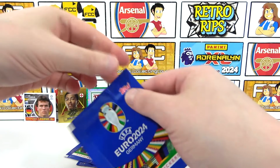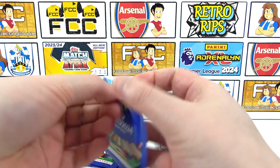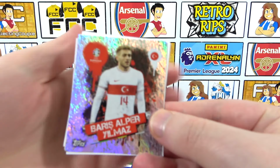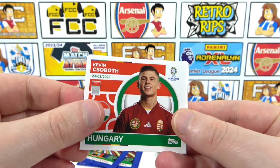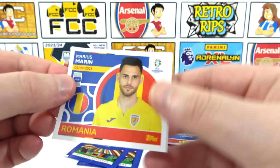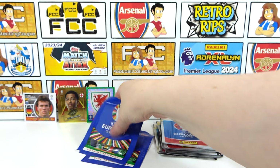A nice couple of packs. That is a cool parallel. Is that a goal poking out? Was it? Was it? No, it wasn't. Okay, we've got our first non-bad shiny in Yilmaz to kick off this pack. Then we have a Sotalo, a Suboff, a duo sticker for Luxembourg. Then we have a Marin and a Mlakar. Nice. Okay, Bosch, next pack.